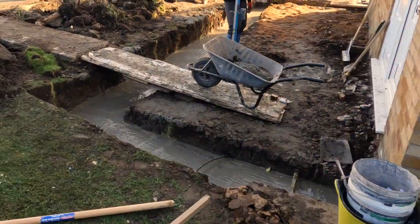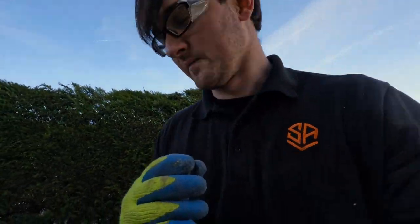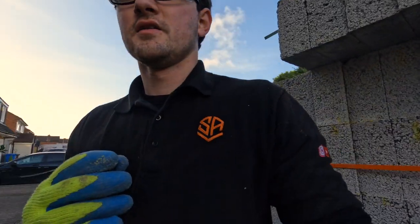There we have it. It's always a relief once the concrete goes in. So that was Chorley Concrete, done our foundation.